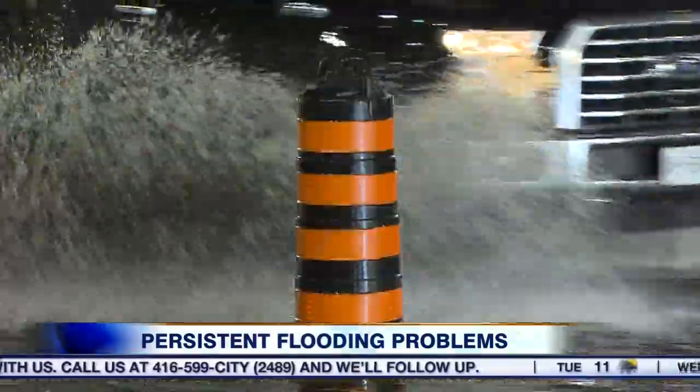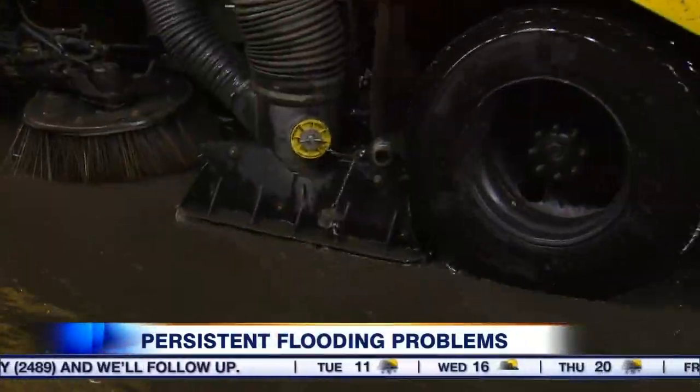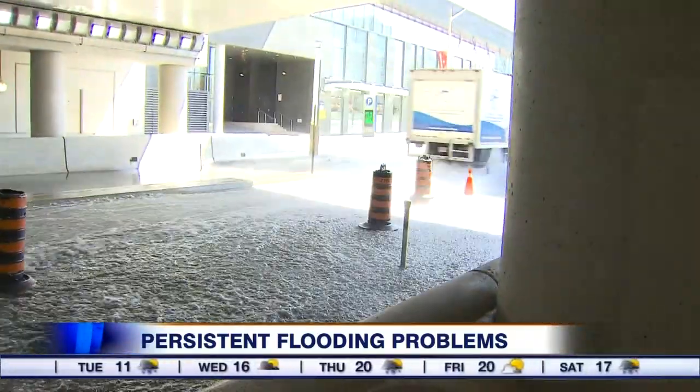And while the city designs a permanent pump, it's having staff temporarily pump out the underpass to keep cars moving rather than sinking. Amanda Ferguson, City News.